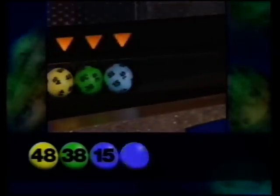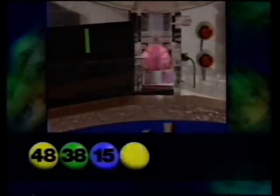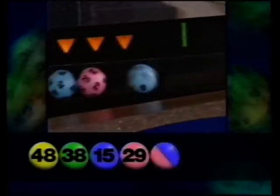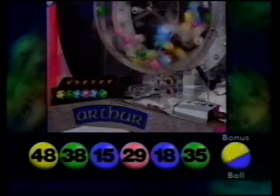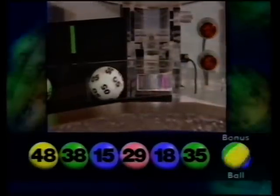And the third ball tonight is number 15. And the fourth ball is number 29. 29. Fifth ball. It's number 18. We now wait for the all-important sixth ball. £8.3 million resting on this one. And the sixth ball is number 35. 35. We now wait for the bonus ball. And tonight's bonus ball is number 5.